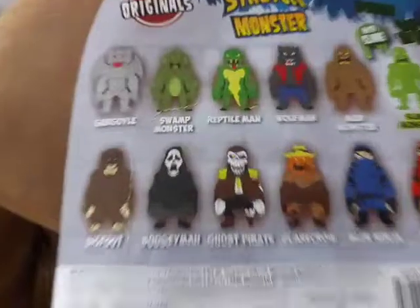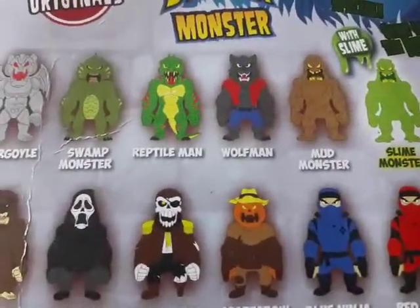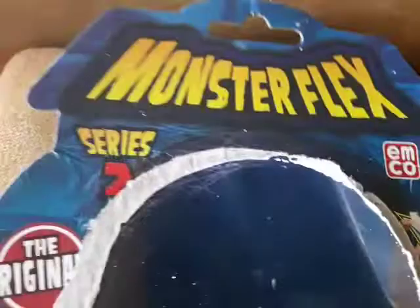So this is just the picture. This is quite a cool picture. If you look like this, it looks really cool. And the front of it, it shows it. It says extreme stretch. And that's a wolfman being stretched. So new 14 stretch monster. This is a new series. And here they all are. And the two special ones are either side here. And Monster Flex by Emco. Even that other magnetic dart thrower is also Emco.